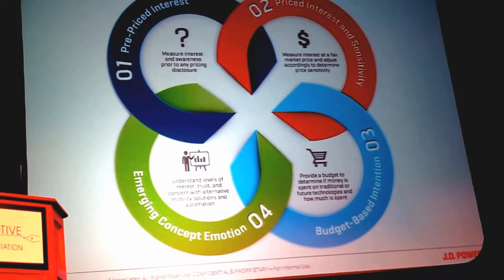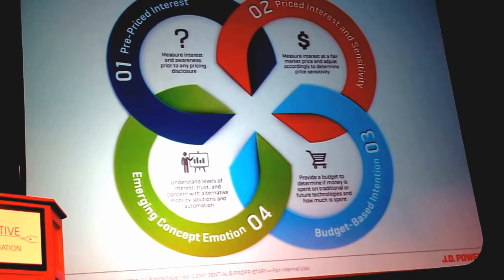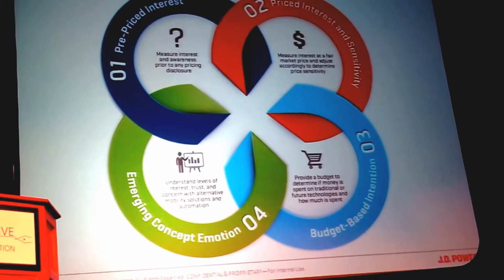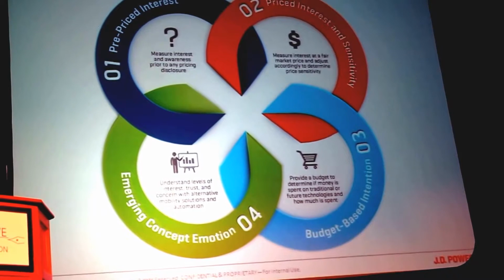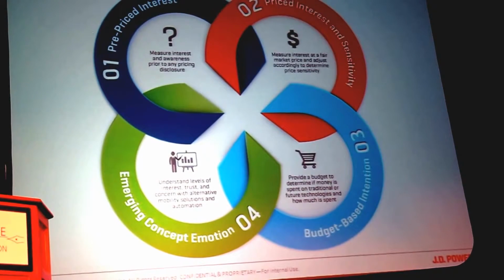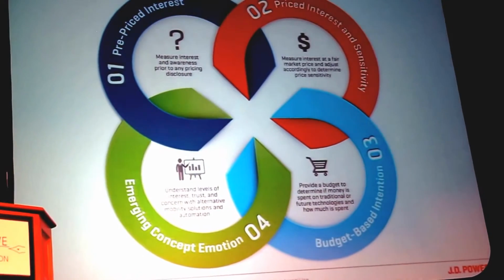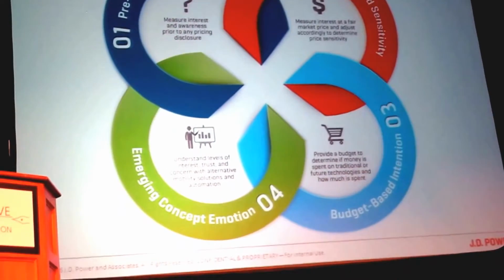So that same technology, we said we had a fair market price that everyone saw to begin with. So that fair market price allowed us to measure that interest, and then depending on their answer, we then adjusted the price either up or down to be able to start gauging this concept of price sensitivity.